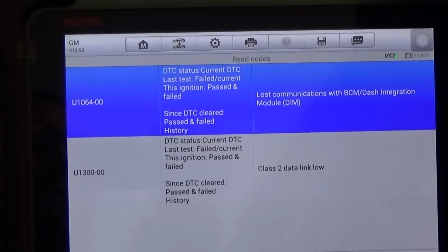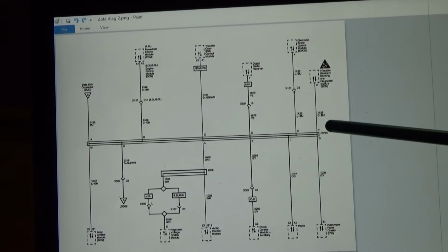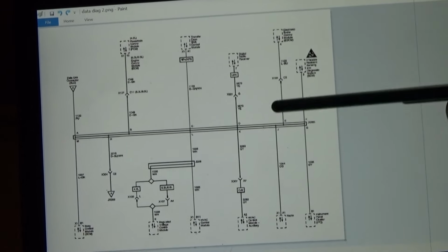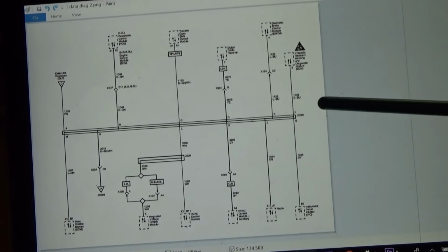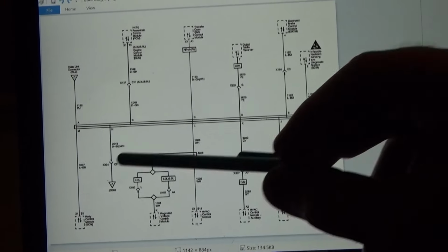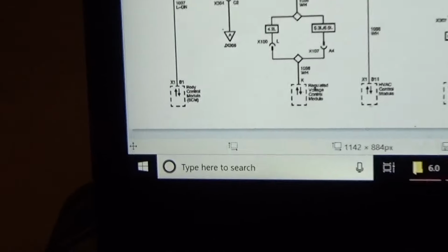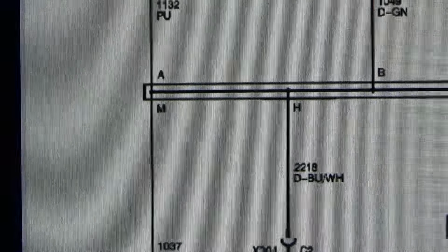So there's a few different ways we could go about this. I just wanted to give you a quick reference on what we're dealing with, the GM Class 2 network. It's a single wire network, and you have all your control modules meeting up at a central location. So as an example, JX205 is going to be a splice connector, and you'll see that your BCM, your body control module, is coming up, meeting up on M.